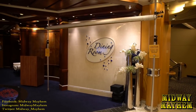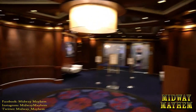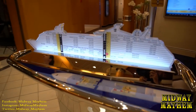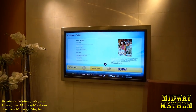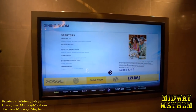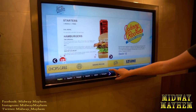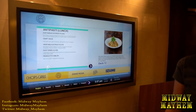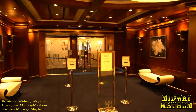Yes, the dining room, and we can see right here a little backdrop, and if you want photos, they can take it right here. We also have these neat little things throughout the ship where you can find out where things are and know which place to go. Over here is a TV screen that shows the menu for what's being served today, and there are some things that are dedicated, as in they're here every single day, and then there's new things that they add as well. You also can check Chops, Jamie's, the dining room, Johnny Rockets, and the Asian cuisine, which is the hibachi place. But see right over here, this is the main entry for it.